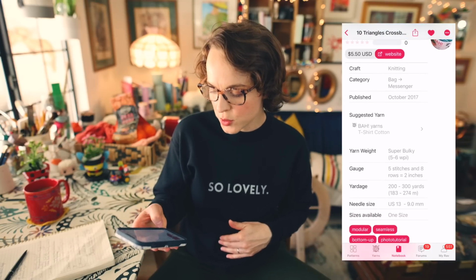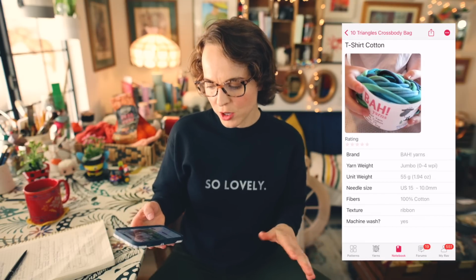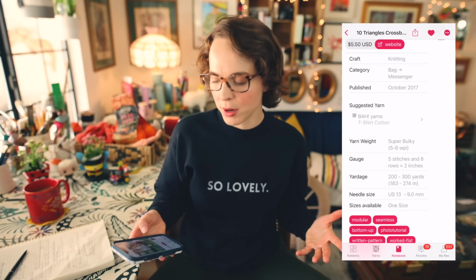So the 10 Triangles Crossbody Bag is knit using super bulky yarn. It's going to work up really quickly. It only requires 200 to 300 yards using a US size 13 needle. Now, if you're using super bulky yarn on a US size 13, you're not getting a super dense fabric. You're kind of just getting a pretty standard fabric, in my opinion.